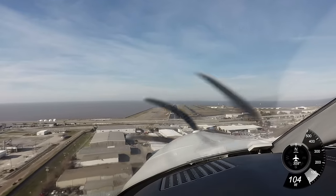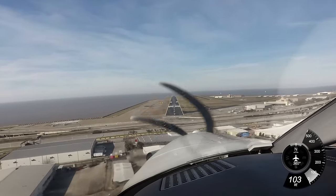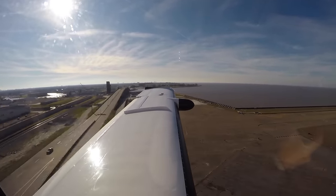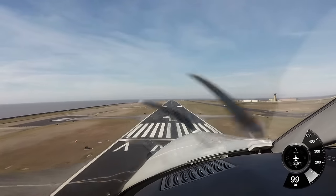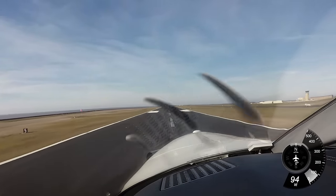We got our two red and two white, so we're right on the approach path. Nice, 110 knots is what I like to shoot the approach when we are in this flap configuration. Rescue one, you got that Cessna ahead of you. And we'll go back to flight idle.